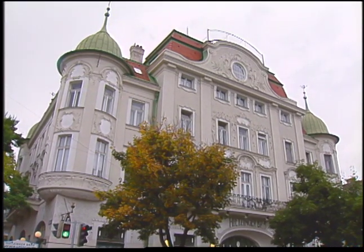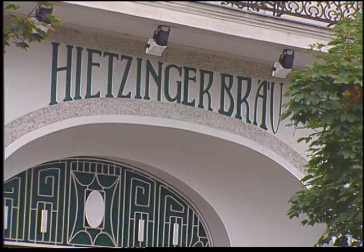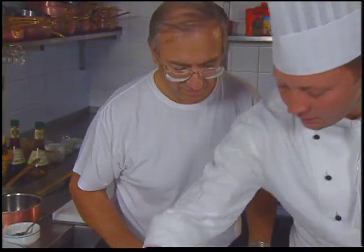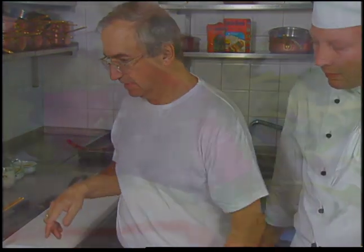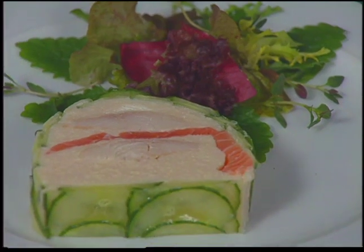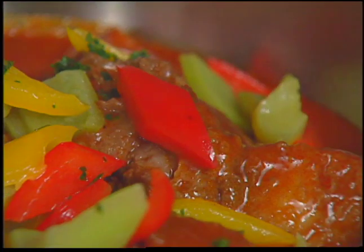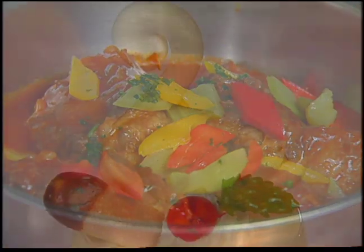Welcome to Great Chefs of Austria. Today, a warm dining experience of prize-winning traditional Viennese quality. At Blakuta's Hietzinger Brau, head chef Wolfgang Sikra and owner Ival Blakuta have to offer a menu of smoked trout terrine, a distinctive main course of oxtail goulash, and a dessert of Malakoff Cream.